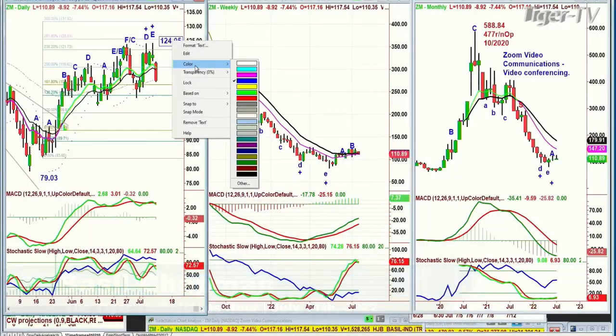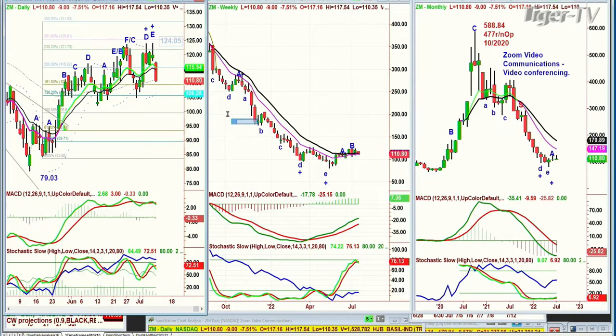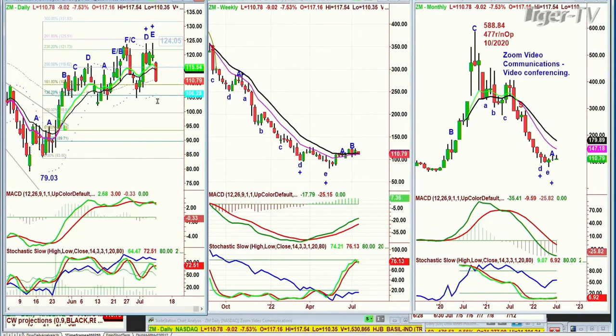Hi, folks. So at this particular point, that E-mini hasn't broken out yet. It's attempting to a couple of times. It's really struggling. And when you look at something struggling, you just say, wow, you got a lot of work to make up. So 124.05 was a high on Friday of a Zoom video. ZM is trading at 110.78, down 9, down 7.5%.